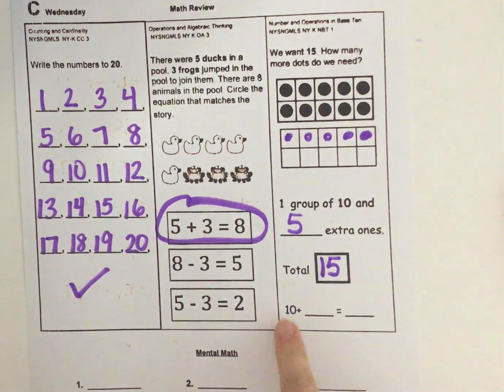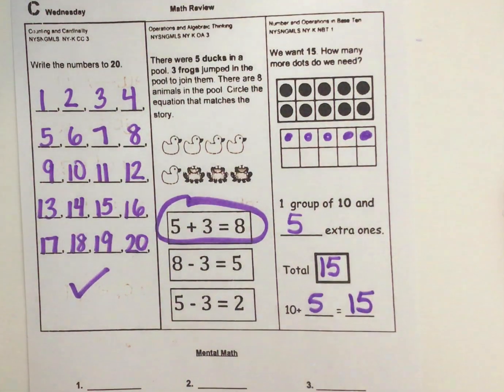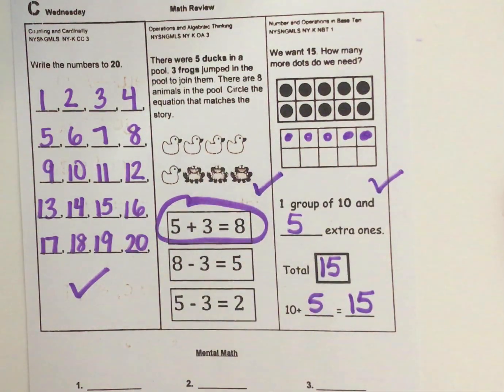So I have 10 plus 5 equals 15. All right, did you get that? If you did, make sure you give yourself a check. Okay, if not, fix your work.